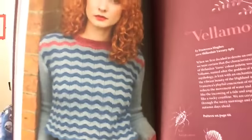So this is a crop sweater, which always makes us think of our friend Jess from Ginger Twist Studio, who loves crop sweaters. I really like the detail on the sleeve. I think that's really cute.